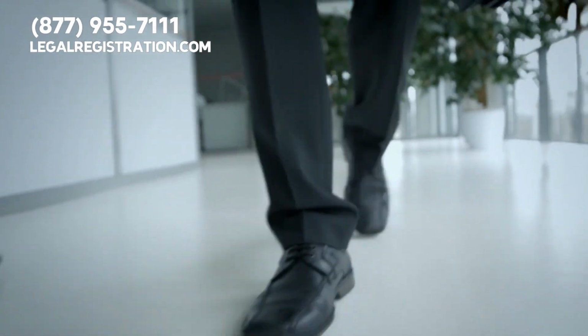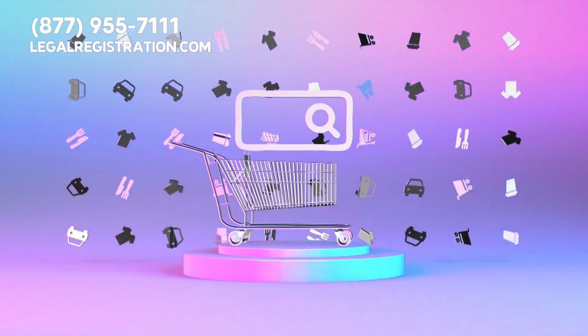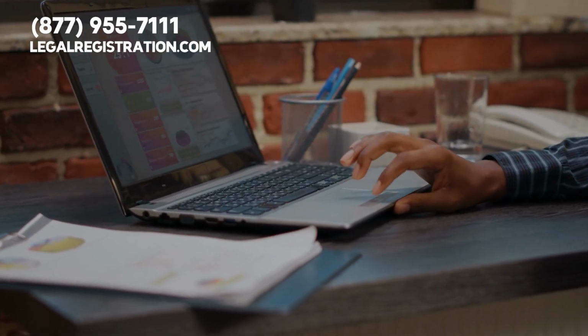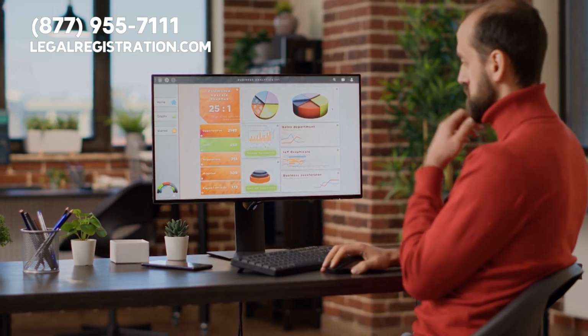Then, the next step is to create your online store. Choose an e-commerce platform that suits your needs and design a user-friendly website. Include high-quality product images, detailed descriptions, and make sure the checkout process is as smooth as possible.